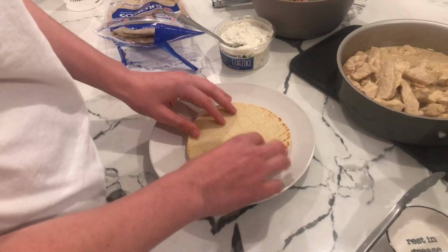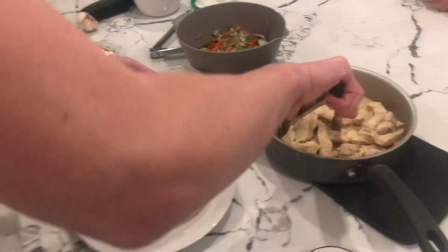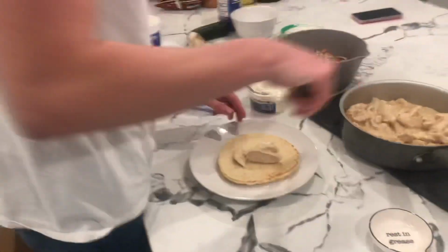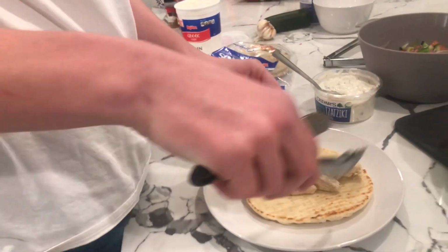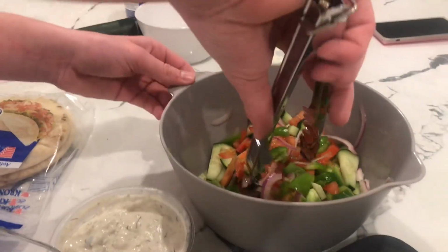First, you grab the pita bread and lay it flat on your plate. You then grab the chicken. Don't put too much on there because you still have to put a whole bunch of other ingredients on. After you put the chicken on, you then spread out the vegetables evenly.